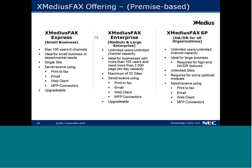We also have a new fax offering. It's Xmedia's Fax. So if you need fax capabilities, we also have the ability to use Xmedia's Fax. They have both small business and large enterprise capabilities. It has a mobile client coming to it, so it has some mobile app capabilities. It's a new product out there, but if you need it, we have it. It's ready to go.